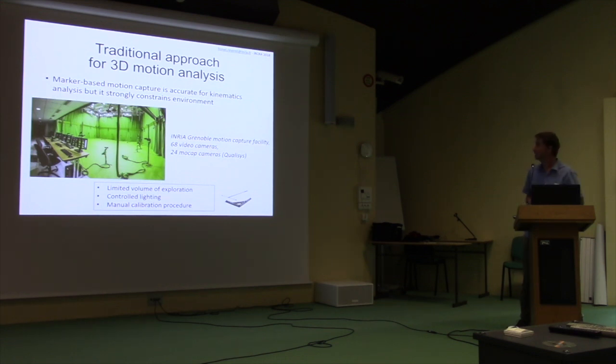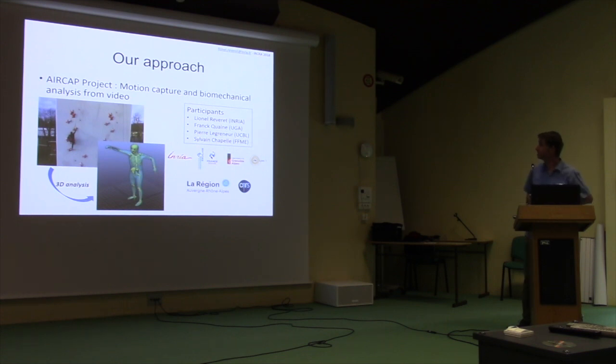So you put markers on your body. We have a studio like that in Grenoble at INRIA. We have a motion capture facility with 68 video cameras and 24 mocap cameras. But this kind of system is absolutely not adapted for climbing because the exploration of volume is limited by the fixed position of the cameras. You have to maintain controlled lighting, and you have to perform a manual calibration procedure. So definitely not adapted for speed climbing performance.